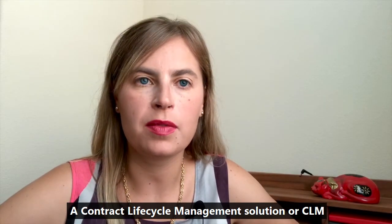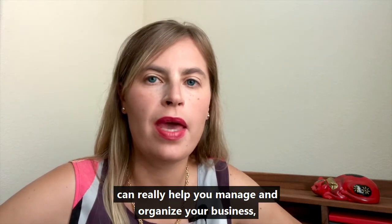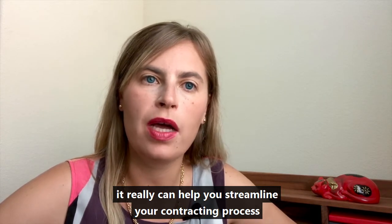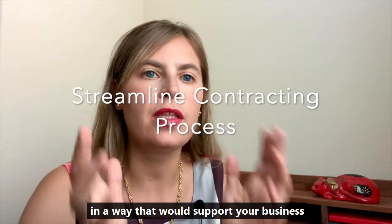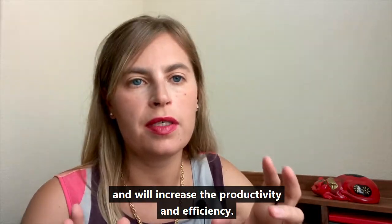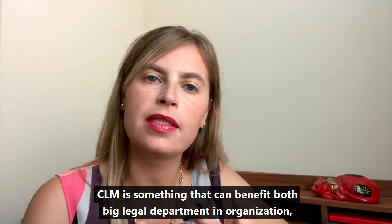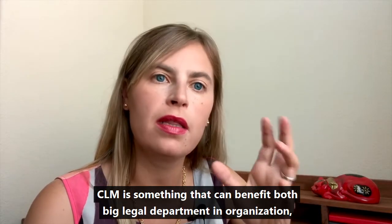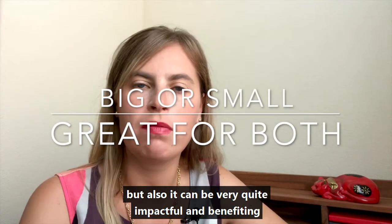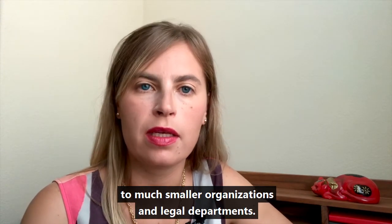Contract Lifecycle Management solution, or CLM, can really help you manage and organize your business. It can help you streamline your contracting process in a way that supports your business and increases productivity and efficiency. CLM can benefit both big legal departments and organizations, but it can also be quite impactful and beneficial to much smaller organizations and legal departments.